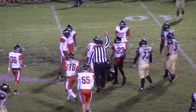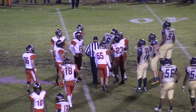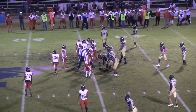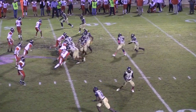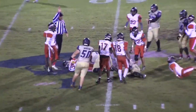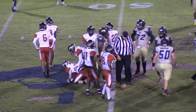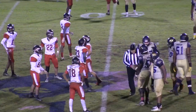James Johnson's gonna pass. It's complete. I believe that's completed. Joe Laster on the slant pattern. Picks up good yardage. Good first down play. Tyrese Walker running north and south, following those big linemen up in there. Gets the first down. First down, Panthers.